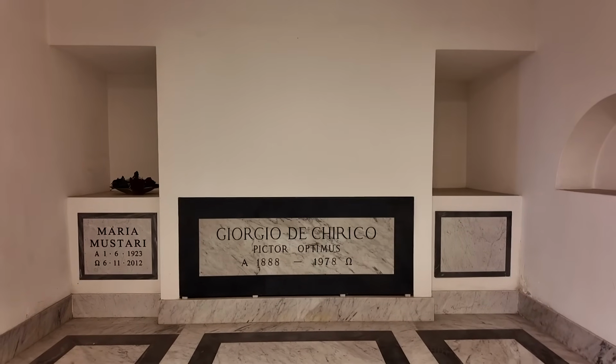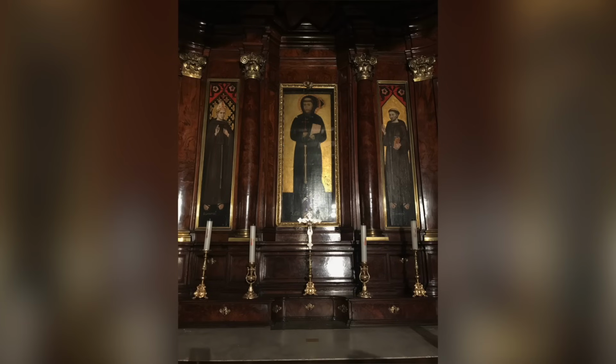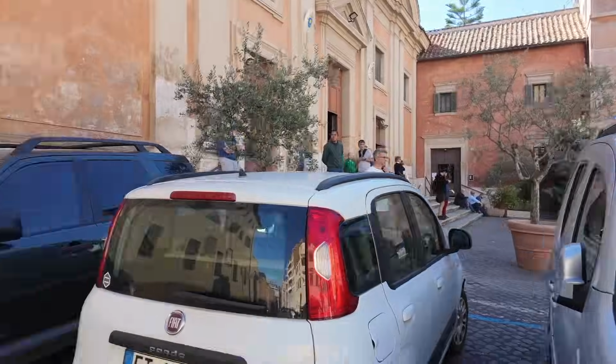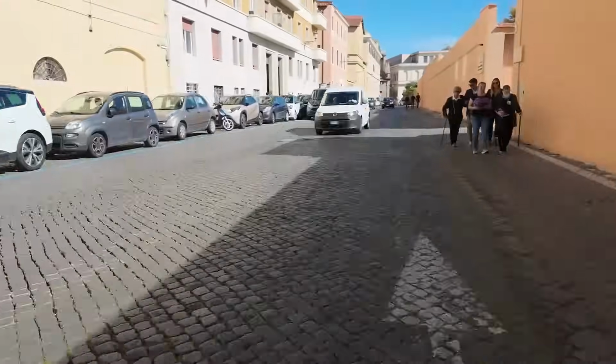A couple more interesting things to see in this church: the crypt of Giorgio de Chirico, and above the altar is where St. Francis actually slept when he stayed here. And if you ask at the sacristy, you may be able to visit it for just a few euros donation. I have so many more interesting things to show you, so let's keep going.